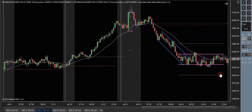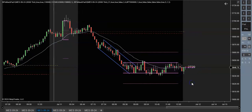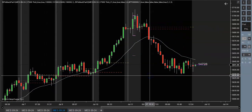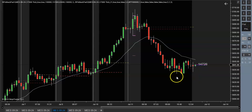Higher time frame chart, 6,500 tick chart. We got this spike and channel down, and then we form this range. So we'll probably get a breakout in the overnight or tomorrow of this range. I'm guessing that we're going to get at least a small leg down again. We could just break out a few points and then rally to a new high, but anything could happen.